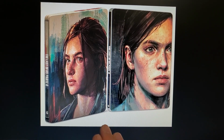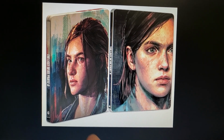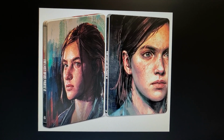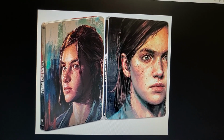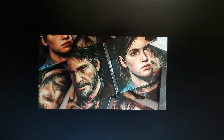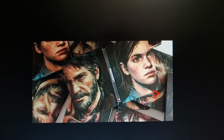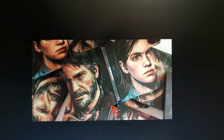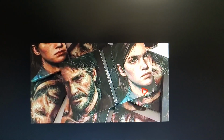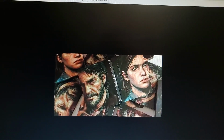I don't know what's on the other side of it. I don't even know if that's going to be the same artwork. They haven't really shown anything else except for that. And then the UK comes with a cool slipcover, and then obviously that picture with Joel on the other side. And I dig that a lot. Like I said, my daughter loves this pic of Ellie, and I dig that Joel and Ellie are on it. It bugs me that she's not just fully on it. I know it's artistic the way it's done here, but I hate that. Just put her whole face on it. Put Joel's whole face on it.